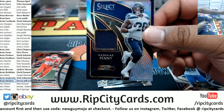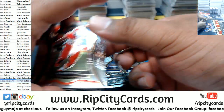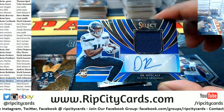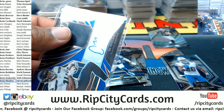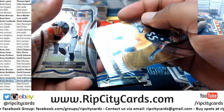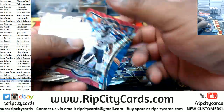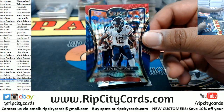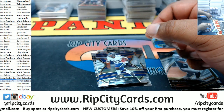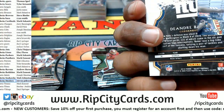You got Rashad Penny to 99, Seahawks relic. To 75, DK Metcalf, Seahawks rookie patch auto. Decent Seahawks hitting. Allen Robinson of the Bears to 199. DeAndre Baker, Giants, to 75.